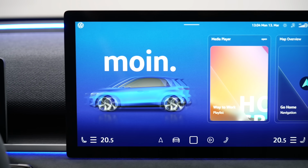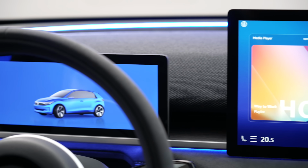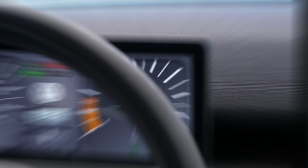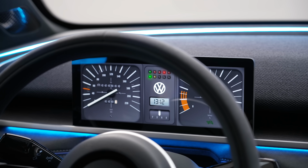The 10.9-inch digital driver display is also new, and unlike the other ID models, it is no longer mounted onto the steering column itself, but on the dashboard next to the infotainment screen.